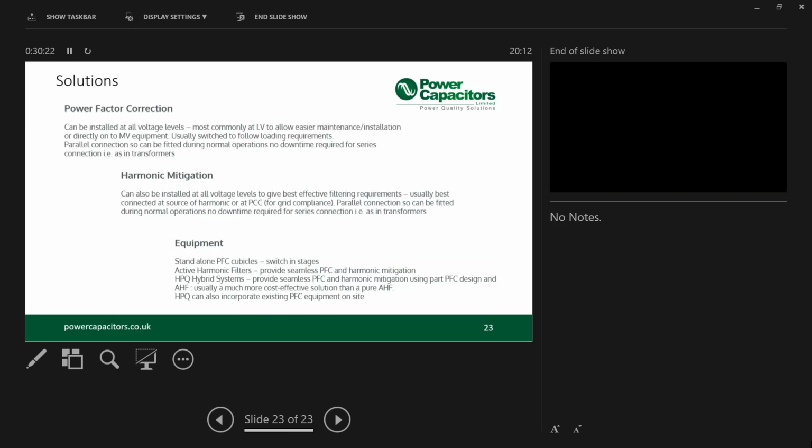Power factor correction can be installed at all voltage levels. Usually seen at LV because it's easy to maintain and install, but we can go on to MV. It's parallel connected, so there's no downtime if we do need to fit it. Harmonic mitigation, again, it's parallel connected, also installed at all voltage levels. And then these are the different equipments that we design. So standalone power factor correction, active harmonic filters, and hybrid systems. So that's my talk.